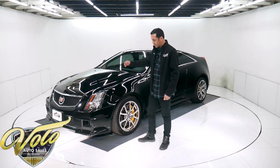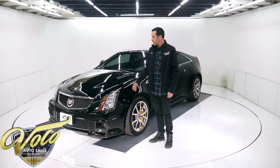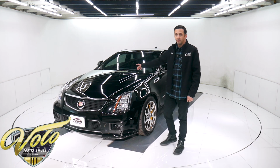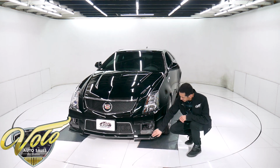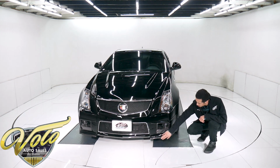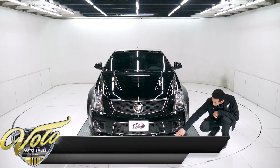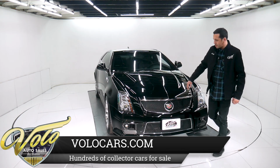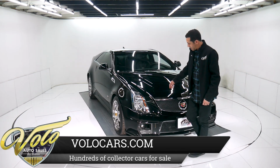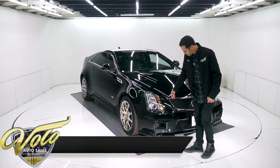Coming around to the front, some of the cosmetics that he added, I do have receipts from a professional body shop. They removed the original trim. He added carbon fiber pieces. So along the bottom lip here, you got some carbon fiber trim. The fog light bezels are carbon fiber. Again, that was all added professionally, removed and installed.